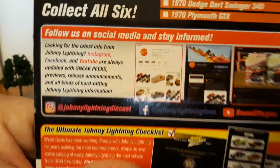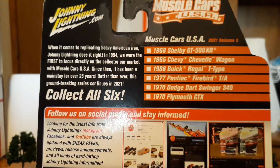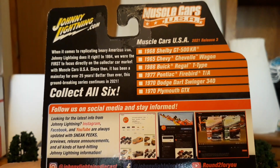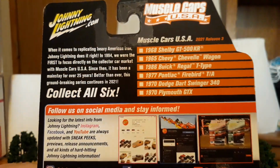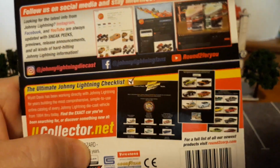So anyways, going to the backside. This will tell you the other cars that are in this set. It was your 68 Shelby, 65 Chevelle Wagon, which is the Turtle Wax one, the 86 Buick Regal T-Type, the 1977 Pontiac Firebird TA, and 1970 Dodge Dart Swinger 340, and 1970 Plymouth GTX. We have a couple more from this set to take a look at, but this also just shows you how to follow them on social media to stay informed, and also, once again, about their collector club. So let's get this guy out and take a better look at him.